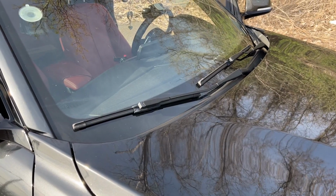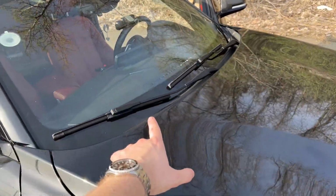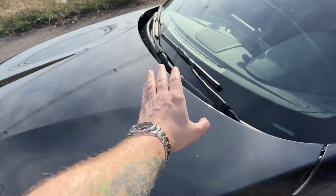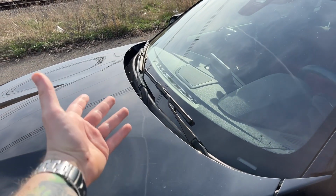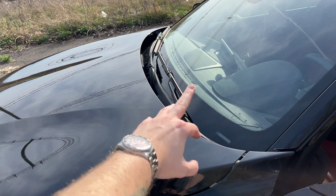The next thing to point out about this car are the wipers. The wipers and the spray nozzles for this car, and just BMWs in general, I absolutely hate these. I think these are the worst garbage I've ever used. I have an Impreza that's like 10 years old and it has fantastic wipers compared to this. Obviously you replace your wipers, but compared to this, these are just garbage.